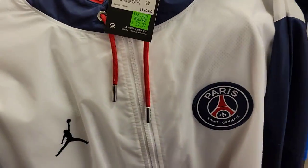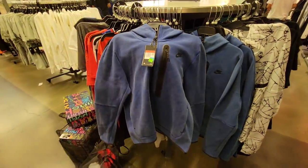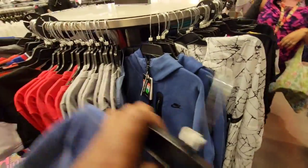I like this Paris Nike piece. Maybe somebody might want it from the squad. I mean, it's something I've seen at Marshalls the other day. This is fire too, this blue. What's the tag on it? $69, normally $140. Oh yeah, the apparel's on fire right now, bro.